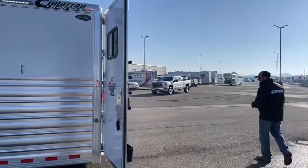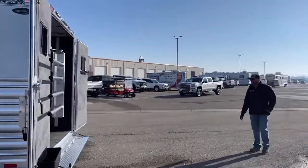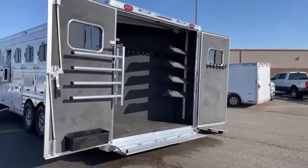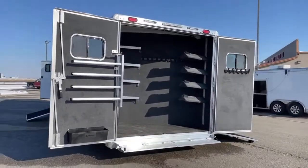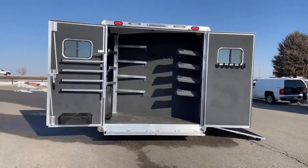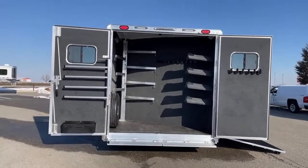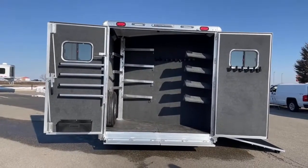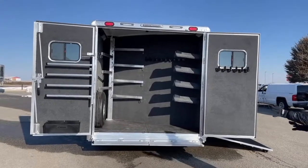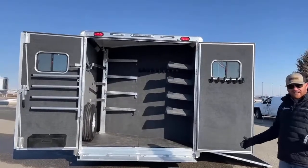Now, this is the other thing that this customer wanted. She wanted a full width rear tack. And man, these things are getting really, really popular. And the reason why is you're getting almost the same amount of square footage as you would in a mid tack, maybe not quite as much, but what this allows us to do is get a large tack room for you without adding a whole lot of length to the trailer.